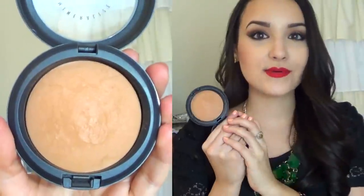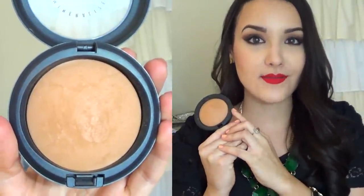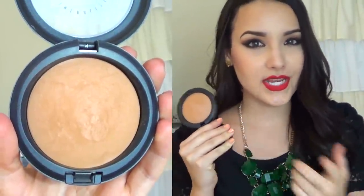Then from MAC, I also got the Mineralized Skinfinish in Give Me Sun. This is a bronzer, and I was a little wary because I know a lot of people recommend this, but it looks really orange in the pan, but on, it looks really, really nice. I've been wearing it a ton. Now, Bahama Mama from The Balm is still my favorite bronzer, but I have been loving this for some color.